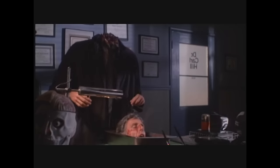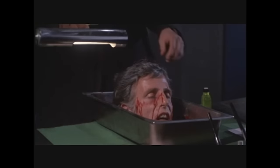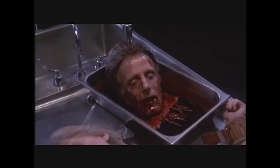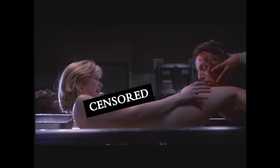There's a really cheap special effect involving a head decapitation. You can obviously tell how the effect is done, that there's a hole in the lab tray. But that's what sets the tone of this movie. It's silly and off the wall, not to mention there's a scene where the head is giving head.